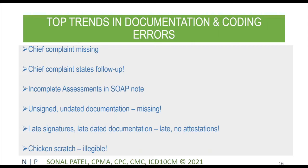And unsigned, undated documentation. I see this all the time. You cannot be sending claims out if there's unsigned and undated documentation. That's a big red flag. So what happens on the payer side? Payer side, not on my side. I work for the physician, not for the payer.